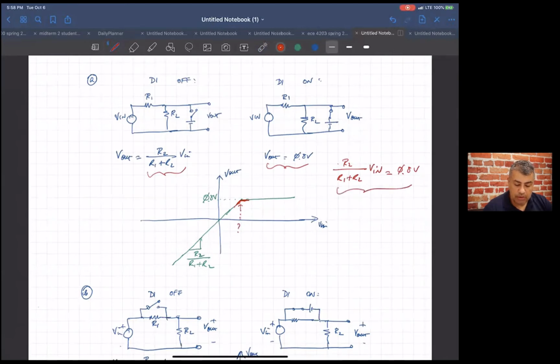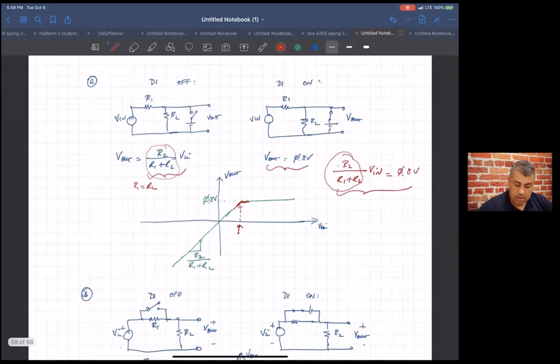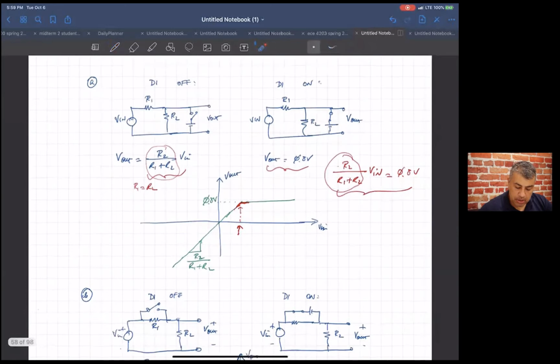Now, of course, you have to make assumptions. R1 and R2 haven't been given as part of this problem. I just assumed they were the same value, just to make this a half, if R1 is equal to R2. It wasn't really given. I think it changes the breakpoint, which wasn't specifically asked for, but it helps to find the breakpoint.